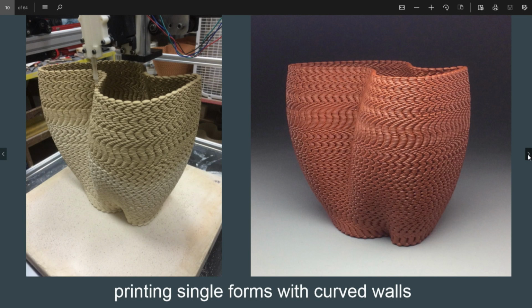So I'm able to print multiples, but only with parallel walls. And then I'm able to print single forms with curved walls. And so one of the things when talking about collaborating, we started to talk about what we could get out of it. How do we get something for our own studio practice, and how do we be a good partner in it? And so how do we share? What do we share? This, for instance, this slurry that's being printed here on the left-hand side is straight Lizella.